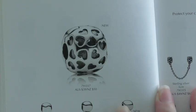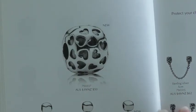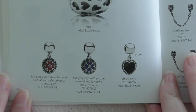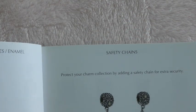This is a beautiful clip that I wouldn't have minded. It's very much like the one with the red enamel now. I think that's why they've done it. There's also a star version as well.